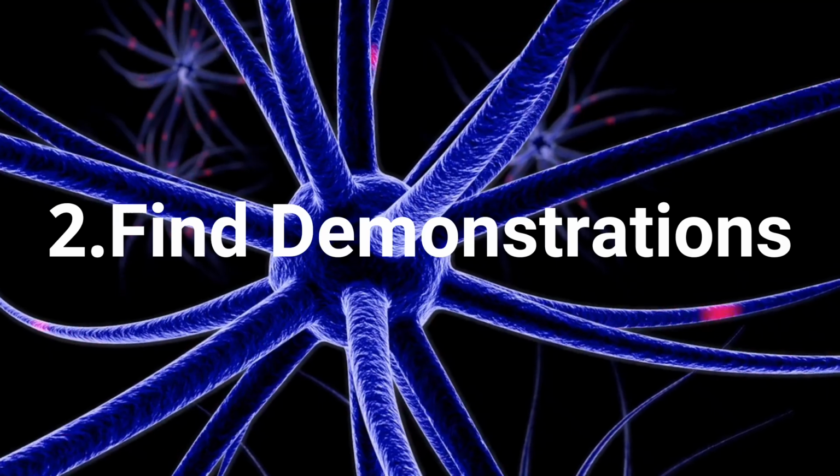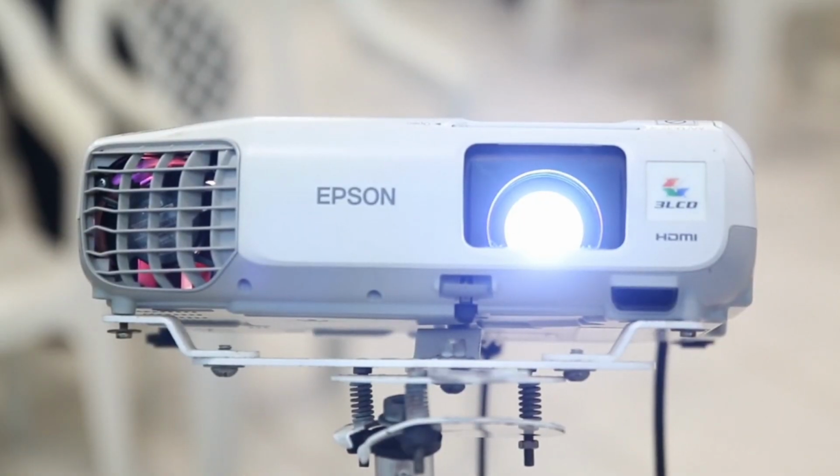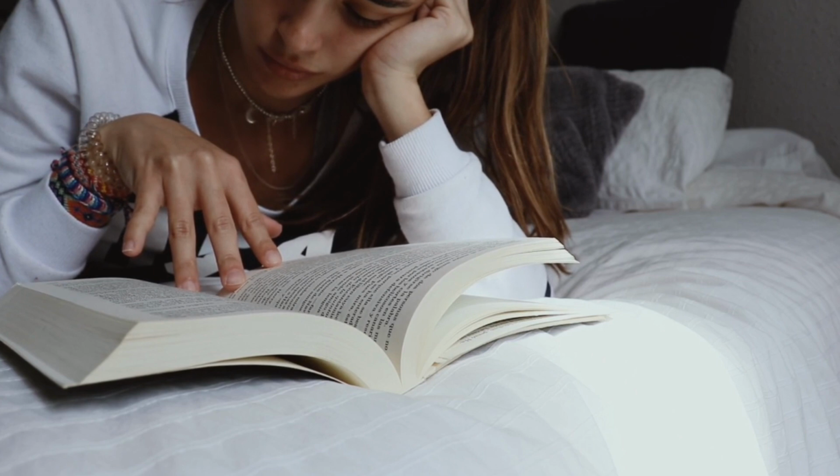Number 2. Find demonstrations. Demonstrations can be incredibly helpful because you need to fully understand the subject in order to retain what you've learned. Demonstrations help you understand an idea by illuminating how something works, as opposed to merely reading or listening to an explanation.